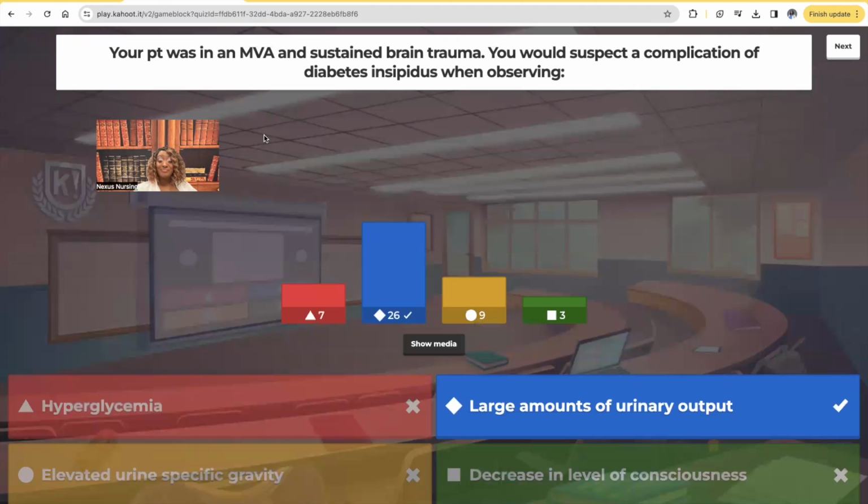Very good. Large amounts of urinary output. I'm so happy. Only 7 people fell for it and they went with hyperglycemia. Guys, diabetes insipidus has nothing to do with diabetes mellitus. When we're talking about diabetes mellitus, that's when their blood sugar is too high. With diabetes insipidus, their brain hasn't released enough antidiuretic hormone. Maybe antidiuretic hormone isn't being made enough, right?